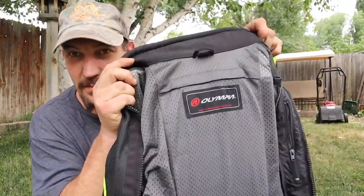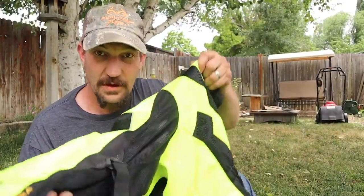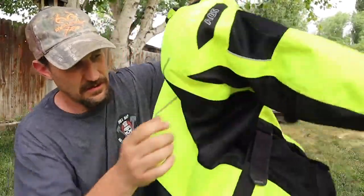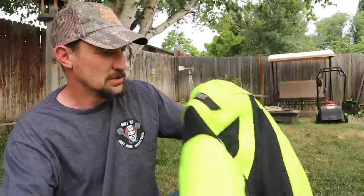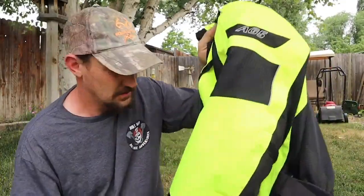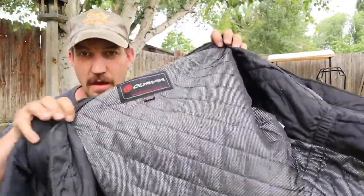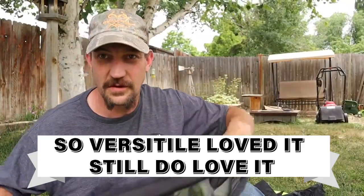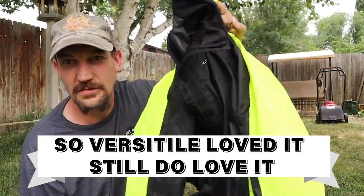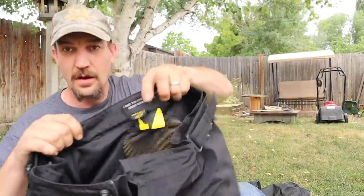And we have my Olympia jacket. Yes, very bright. But the reason I'm taking this one, it's very vented. All this black is mesh. So as long as you're moving, stay pretty cool. It has armor inside. And it also has a zip-in insulated jacket in case it gets cold. And if it starts raining like crazy, it has a rain jacket that you can put over the top of it.